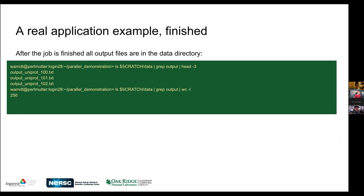And after that finished, I could successfully confirm that all of the output files were in the data directory that I expected them to appear. So I checked the content of that data directory on Perlmutter Scratch, looking for outputs. And the first three are successfully output underscore uniprot, and then the file names that it pulled out. And there are successfully 256 of them, exactly what I expected, one output for each task.